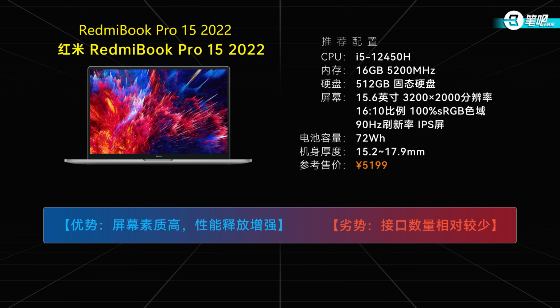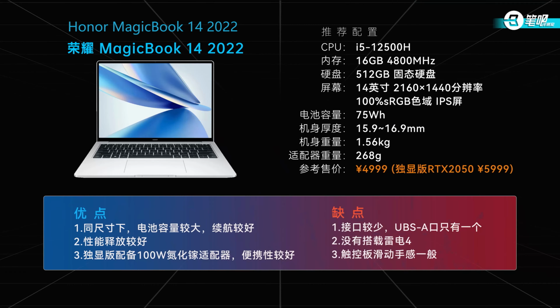Next is a totally all-round laptop. Redmi Book Pro 15 2022. This is a new model, 12th Gen Core processor, good screen. But besides these, nothing worth mentioning. Like its gaming performance, it must be worse than Xiaoxi Pro 16. The selling points of this model are the screen and CPU. And the 12th Gen Core iGPU version has better CPU performance. That's all about it.